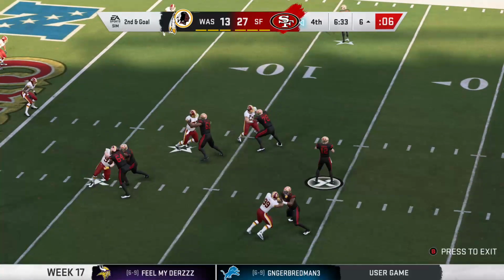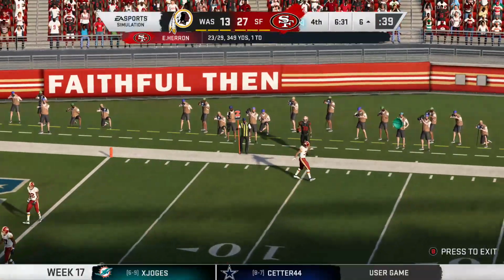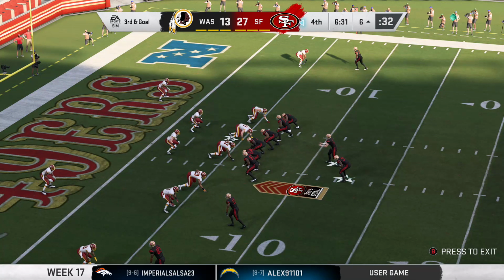Looking to throw. Herron. And this one taken in on the right sideline, but not in the field of play. They say it's incomplete. The throw led him a little too far. It brings up 3rd down.